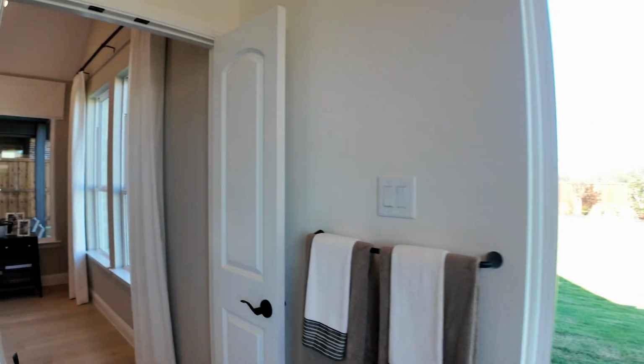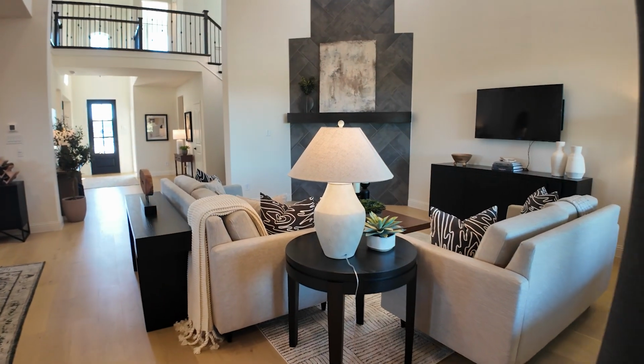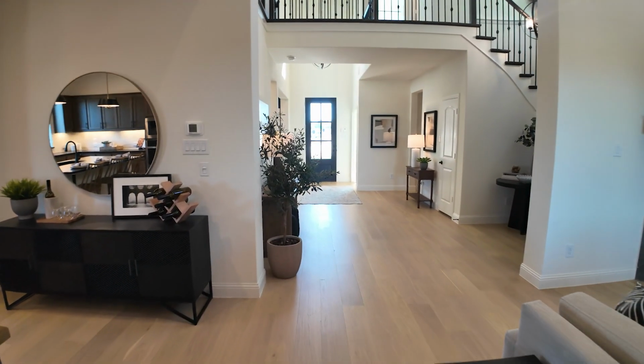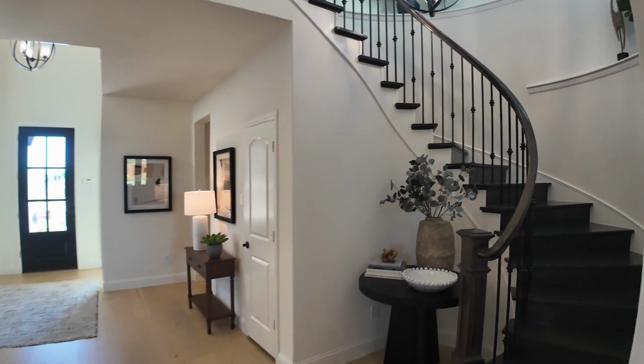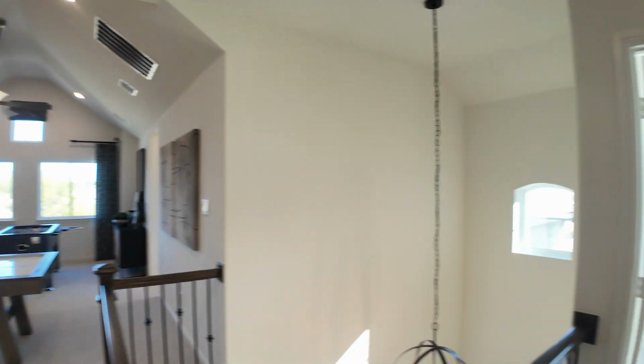All right. Let's go upstairs. All right, we made it back. So we did get the bedroom downstairs. We got everything down here. We got the study, bedroom, to the spiral staircase. All right, entertainment space. Let's go bedroom.